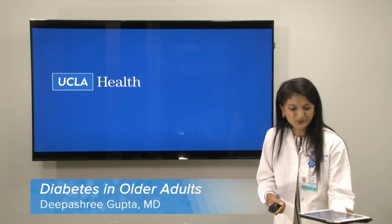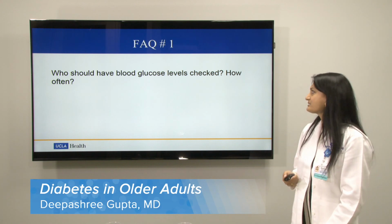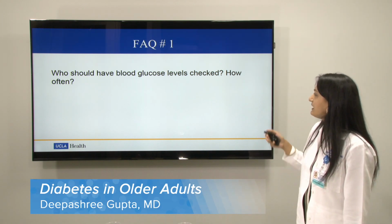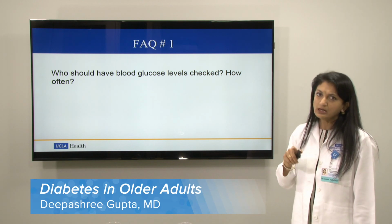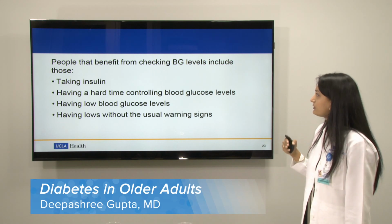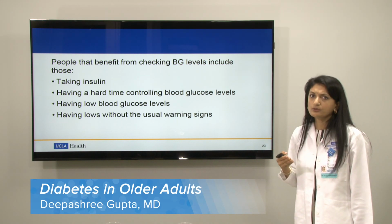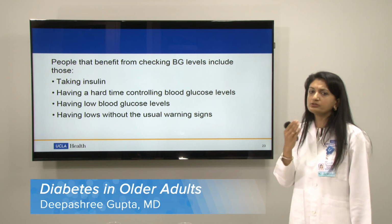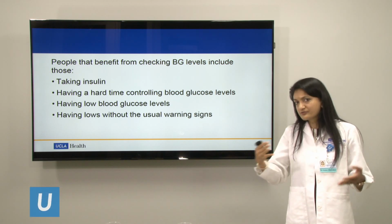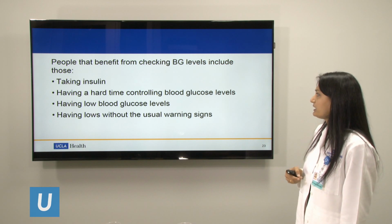So I'm going to also go over some questions that are frequently asked in my practice. I think we talked about this, who should check blood sugars and how often. So I'll just add on to what we just discussed. Patients who benefit from checking blood sugars include those who are taking insulin. Okay, we just talked about this, and also the number of injections matter. So if you're doing 1 injection versus 4 injections, that really determines how often you're checking.